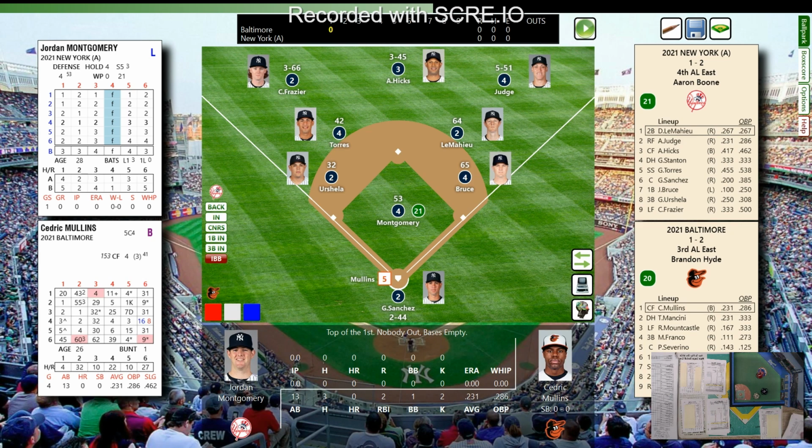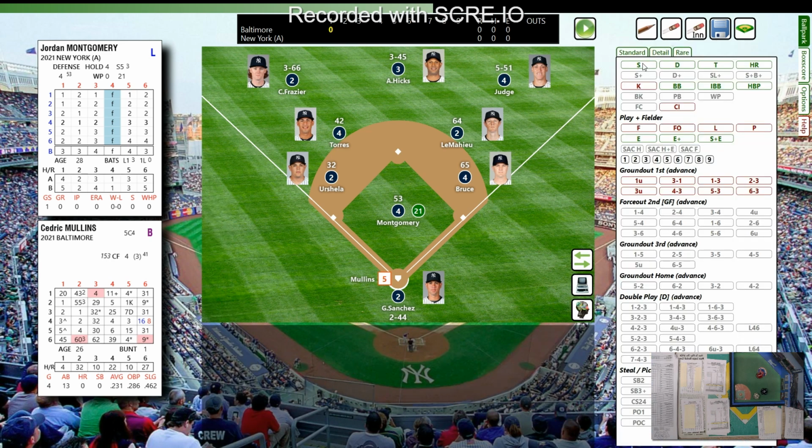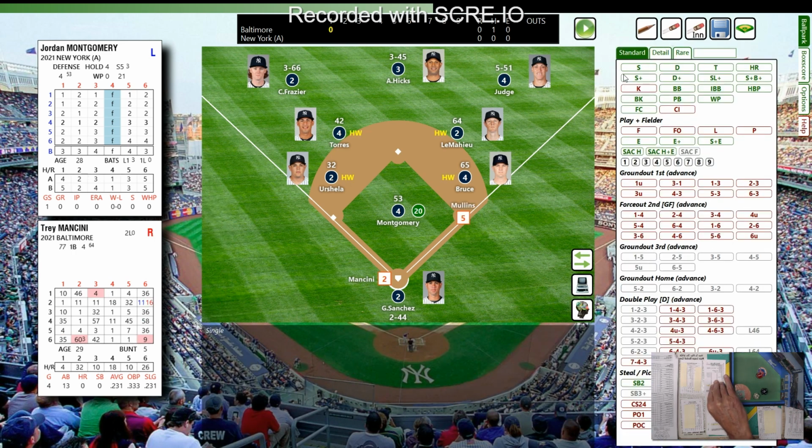All right, so that's going to be a 35, Cedric Mullins. It's a blank. We go over to the pitcher, and it's a 1-12 single because Montgomery's a B, and it's a 4, so that's a base hit. So Mullins is on with a single. And he is a fast base runner. Trey Mancini is up next.